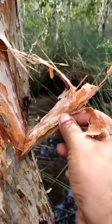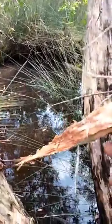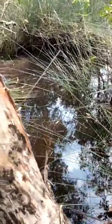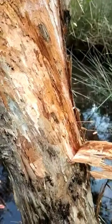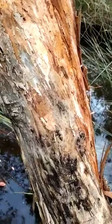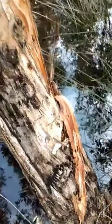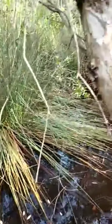You can hear the sound. It's very flaky. I show you again, and there's a lot of ants underneath it. Yeah, you see? This is Gelam, the Gelam tree, you know.